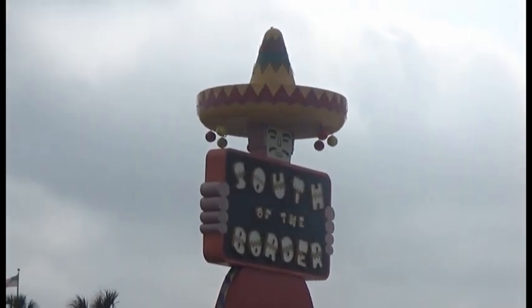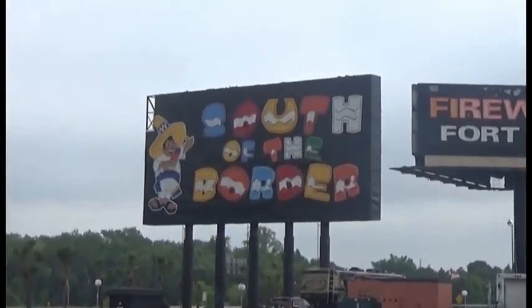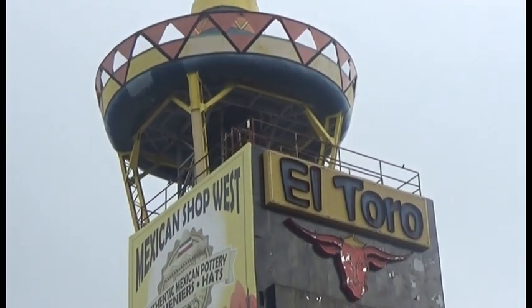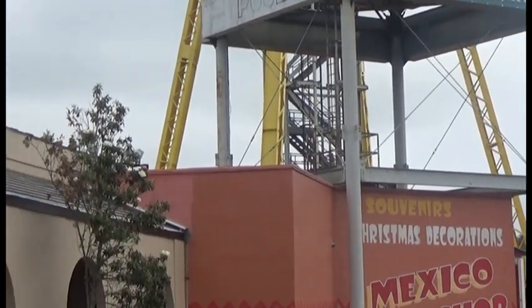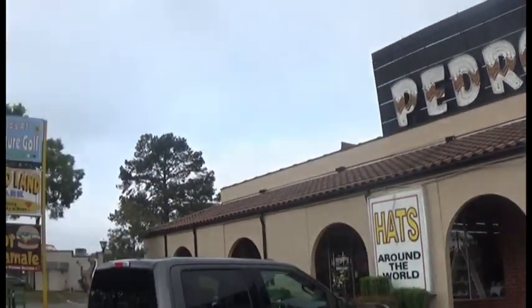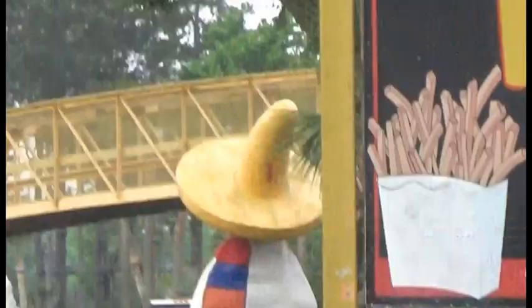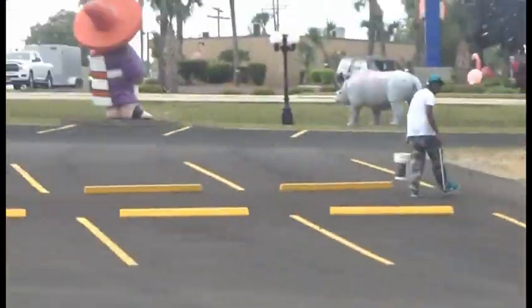And here we are, South of the Border, South Carolina. It has a definite theme of Mexico. There's the giant sombrero tower I'm not going to go up. But Pedro's Mexico shop we will be going into. And there's chickens, there's various Pedros, a horse, more Pedros. It's kind of their guy.